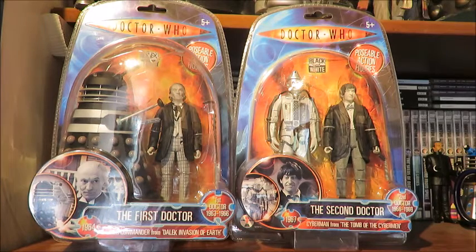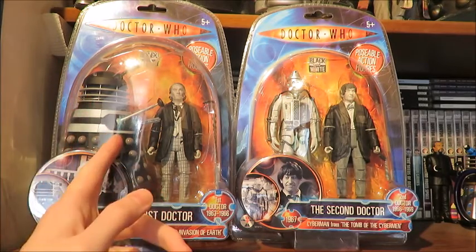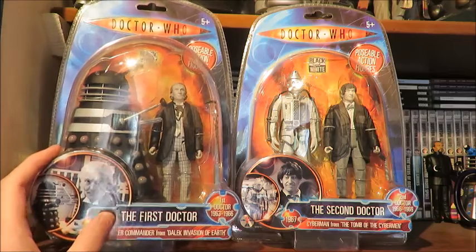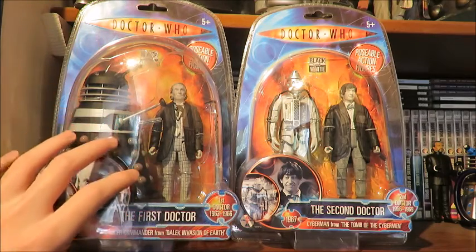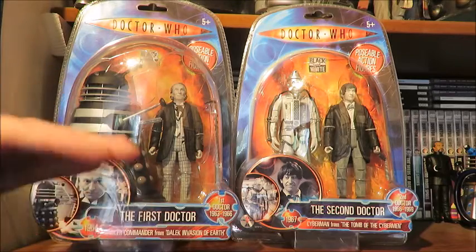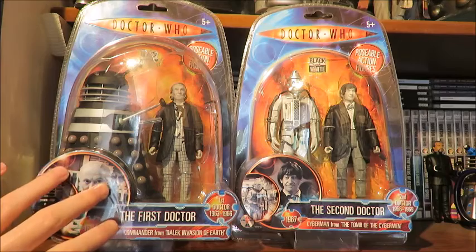So the prices I paid, you're probably expecting me to have paid hundreds of pounds for these. Well, I actually got this one for £54, which is an absolute bargain, because this is quite the common one to get, but obviously because it's got a Dalek, it's got more of a price tag really. But yeah, great bargain for £54.